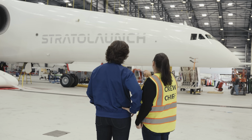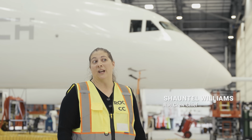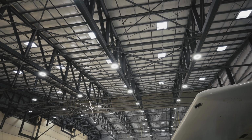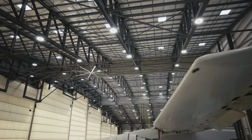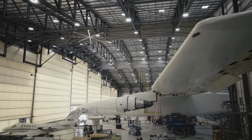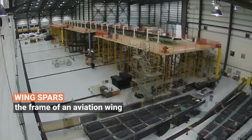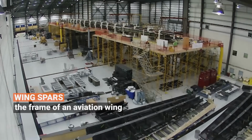Chantel, you've been here longer than this gigantic hangar has been here. Take us back to the early days. The first thing they had to do was build the hangar. This is actually the largest free span hangar in the world, so it was an engineering feat just to design the hangar before we actually built Roc. Then they built a bunch of scaffolding and started the spars. The first thing was the spar that went from wingtip to wingtip.